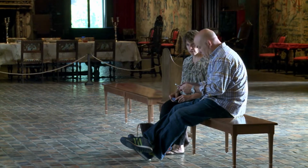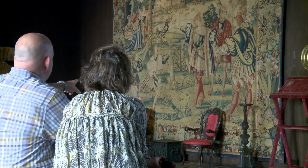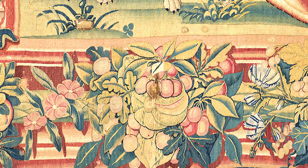This is your favorite room, right? Is it one of your favorites? It's one of my favorites. It's perfect, right? Yeah. For what we do. Isabella Stewart Gardner was an incredible collector and spent a lot of time purchasing works from all over the world where she traveled.